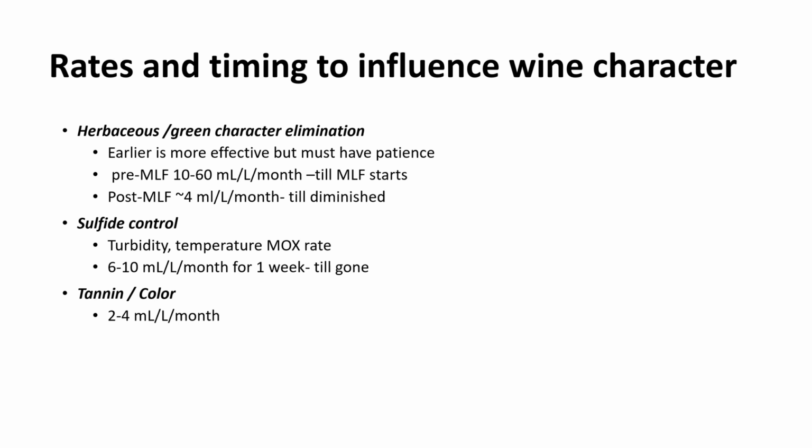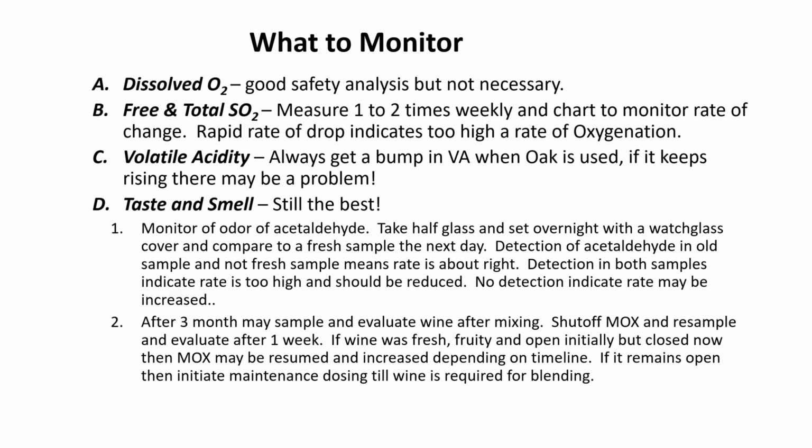So sulfides are basically that same thing. Turbidity plays a big role in controlling sulfides. Temperature and that rate come into play. So 6 to 10 mils for just a week seems to do the job if you have nice clean wine. Tannins and color, later on during the MOX process, just doing 2 to 4 mils per liter per month appears to help quite nicely.